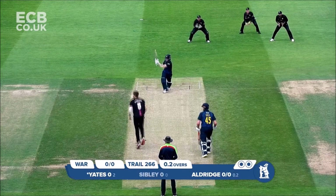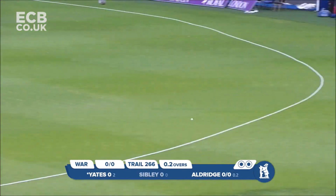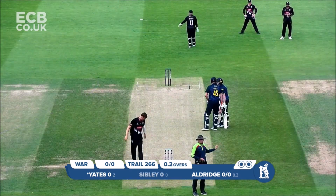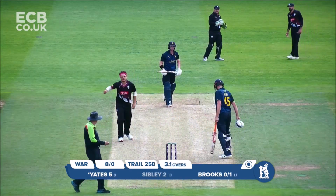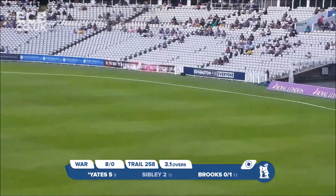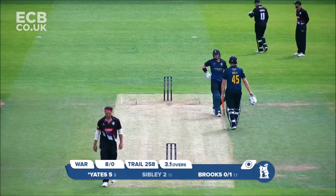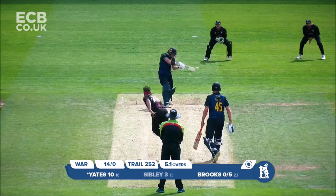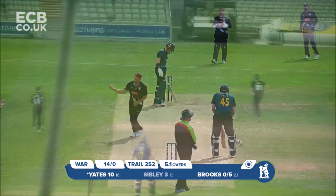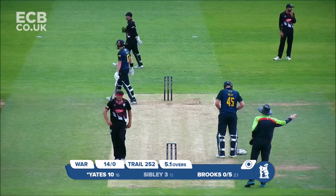And bowls short of a length and gets pulled through mid-wicket. That's a nice start for Rob Yates. Runs away for 4. It's a lovely shot down the ground from Rob Yates. Straight drive. Back up the offside of the pitch, over pitch from Jack Brooks, and powerfully driven. In bowls, and this is cut away through the offside by Rob Yates, and Jack Brooks furious with himself.